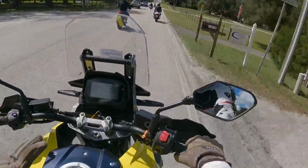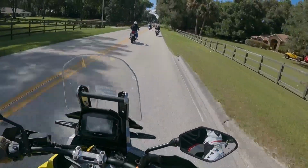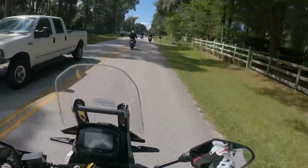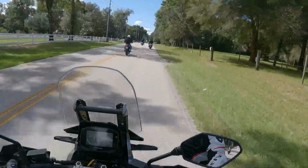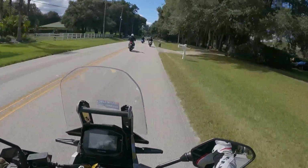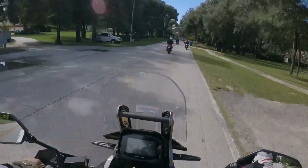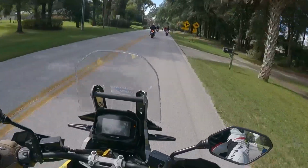The V-Strom 1000 has a 5.3 gallon tank. I couldn't find any figures regarding the MPG. However, typically this motorcycle with this type of horsepower and engine, they usually average mid 40s. So if we think about it, you should be able to get a comfortable 200 to 225 as far as distance go. This is going to be a V-twin engine. The engine holds 3.1 liters of oil.